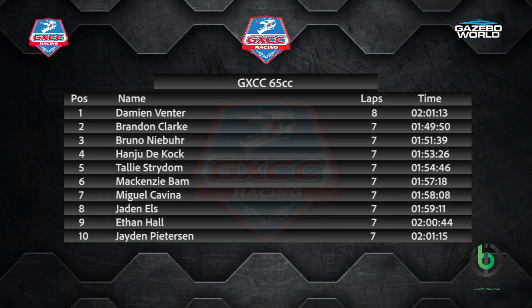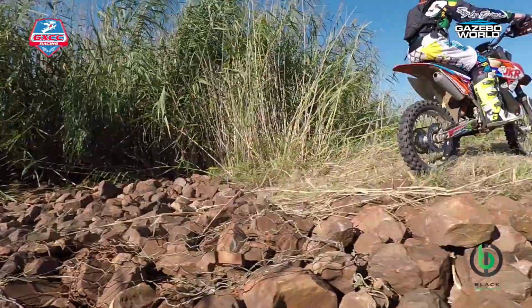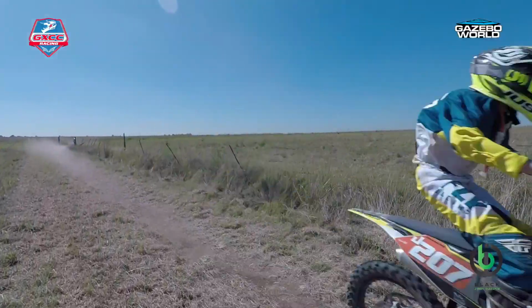So our 2-time winner on the tour, Clarkey, starts his charge in second place. Consistency coming in for Ruban Racing's Bruno, Hanu de Kock, Tali Stratum and Mackenzie Bam. An amazing ride.